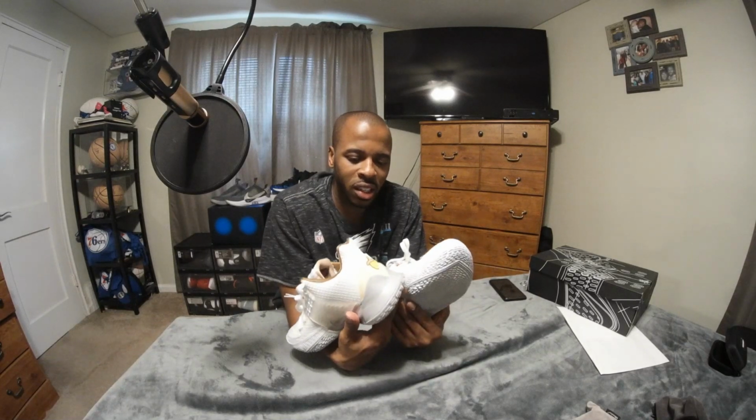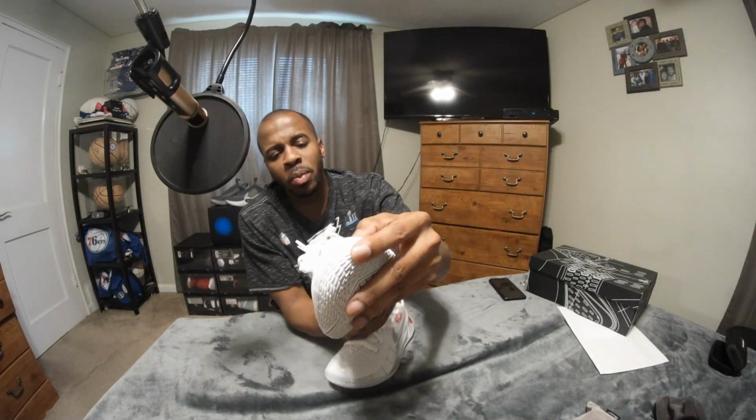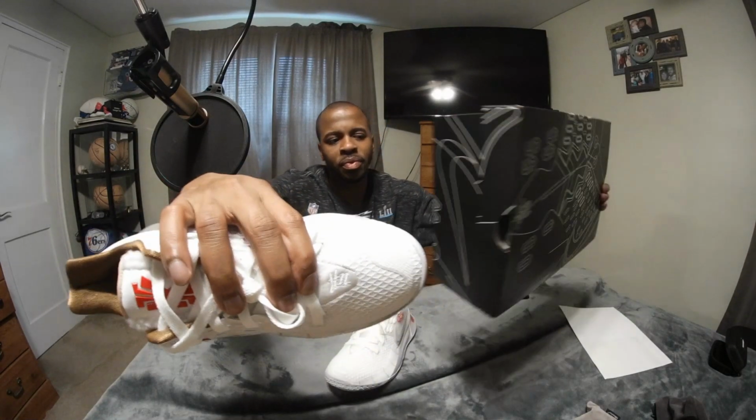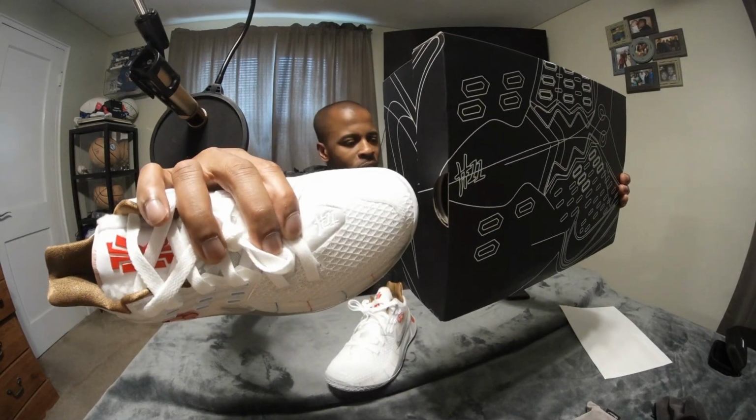It's constructed like you got the mesh all over, predominantly on the upper, and then I like the fact that they did this. It's like a rubber. It's almost like some type of rubber design on the toe box itself. But there's that design that I was talking about that mimics what you see on the toe box. Number 11. You haven't seen that already? I think that's pretty cool.